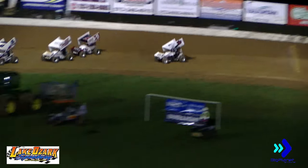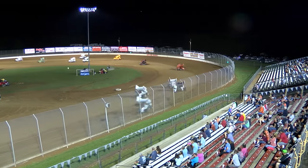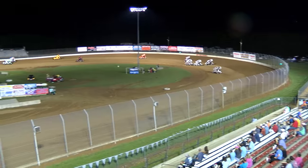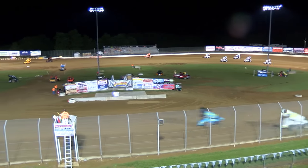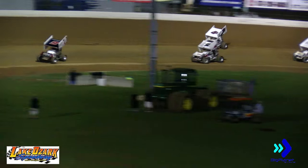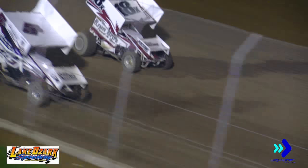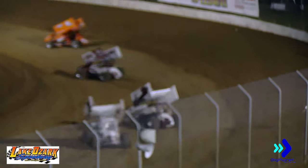Nienhiser able to take over the lead into turns number 3 and 4. It's the 9X, Paul Nienhiser, your leader. The 5D of Zach Daum gonna move to the number 2 spot, and here comes Bergman. The 23 of Seth Bergman stalking your top 2 runners. It's Nienhiser, Daum, and Bergman top 3 running in lap traffic right in the middle of the track. Nienhiser has it. Daum wants it, and here comes Bergman.